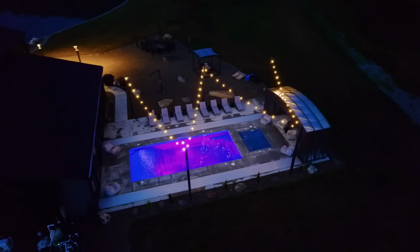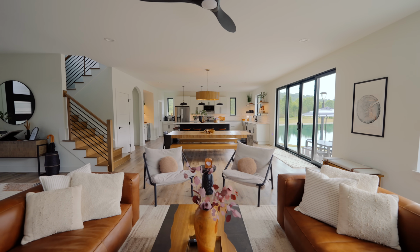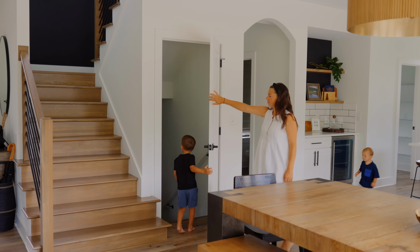It's probably one of my favorite features here, but there's so much more to explore. So we'll walk back inside, and that is everything on this main level. What do you think so far? Are you already impressed? We can either go upstairs or downstairs. Which one should we go to? Let's go downstairs. That's right.